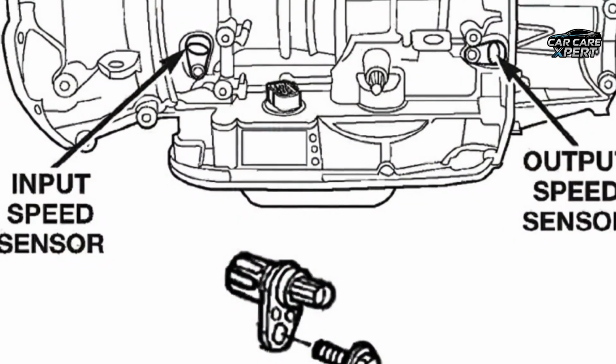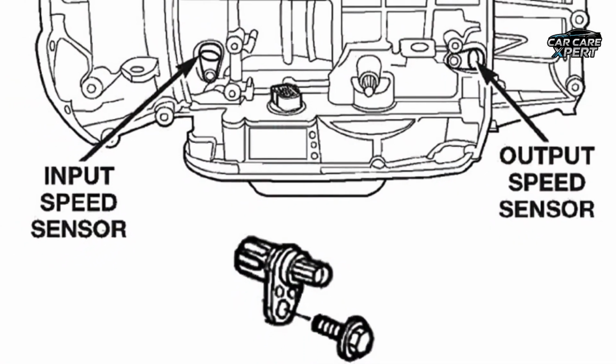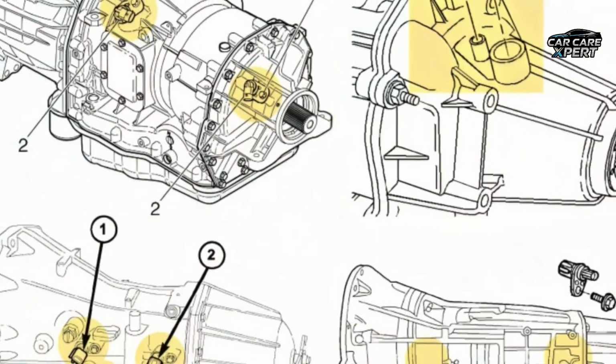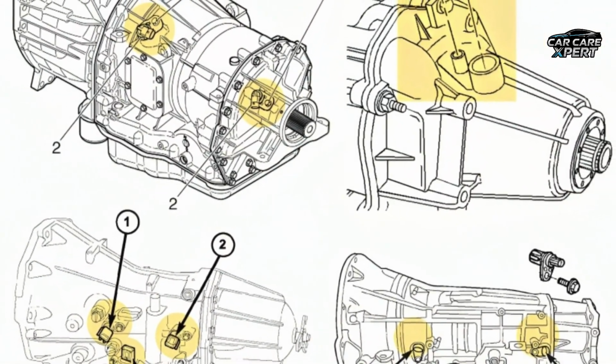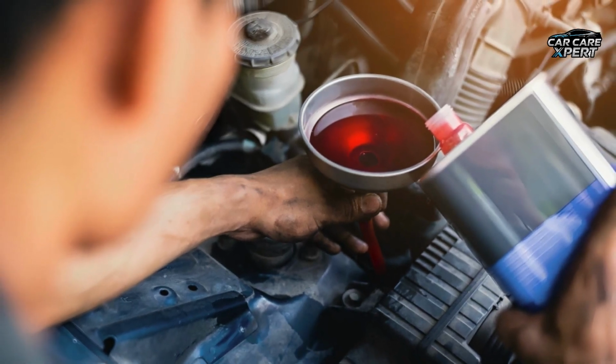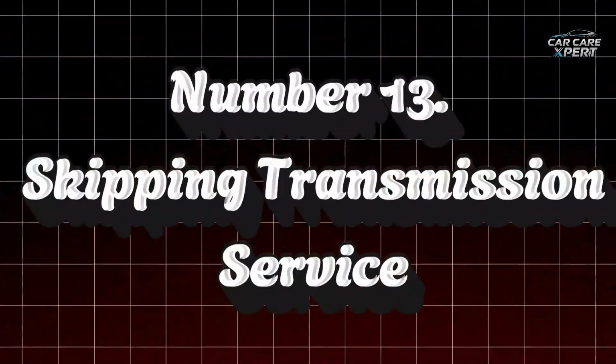Fix: most VSS units are on the transmission housing. You can replace it with basic tools in under 30 minutes. Don't confuse it with the wheel speed sensors. Those are different. And finally, the deadliest lie of all, lifetime fluid. Let's bust it.